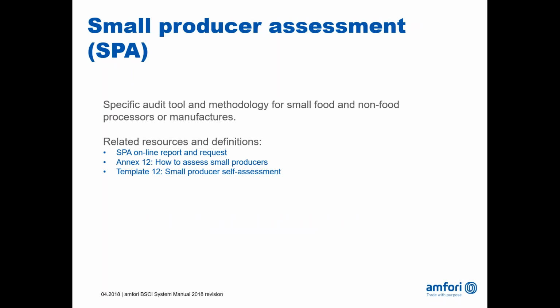A few words on the small producer assessment. We had the pleasure of having a breakout session during our annual conference in Amsterdam with a very great debate about the benefits of this tool. We are really looking forward to seeing you using it and seeing that it actually addresses your needs on how to monitor producers with less than 35 workers.